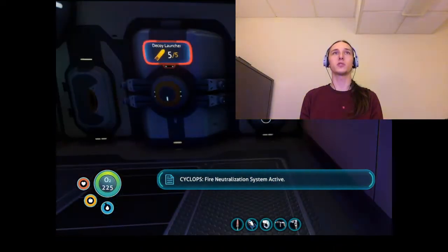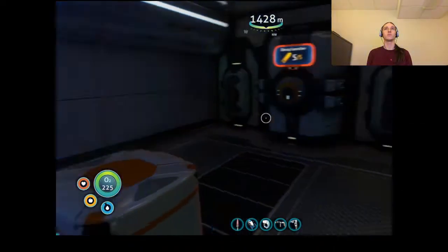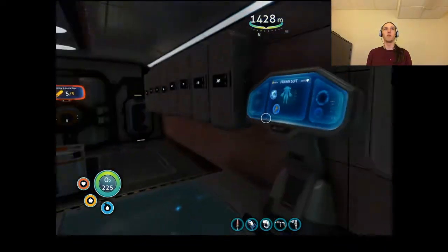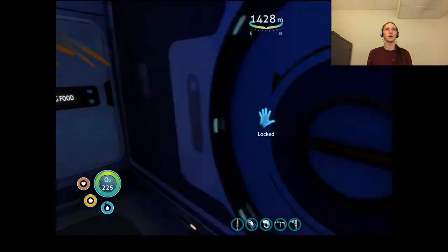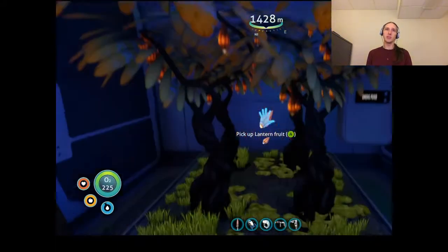Oh, that closes all the doors. Am I trapped in here? Hello? Locked. Yeah, I'm totally trapped in here right now. Well, why did I do this? I can't see what's going on. This is a bad idea. I should just stay in the cockpit. Alright, this is a great time to eat some lantern fruit.